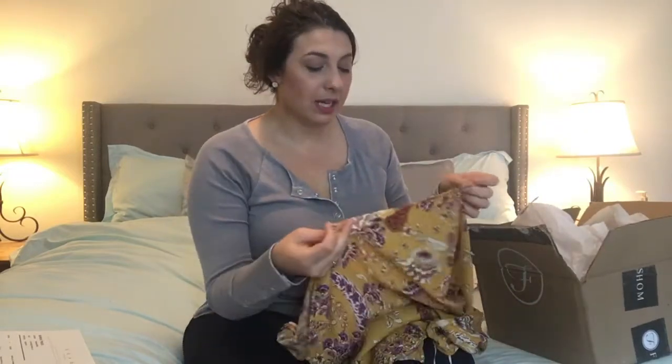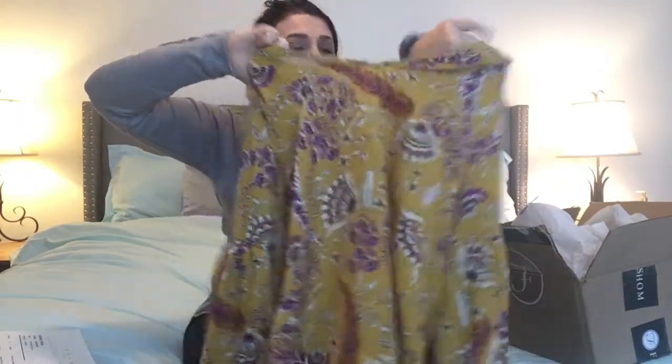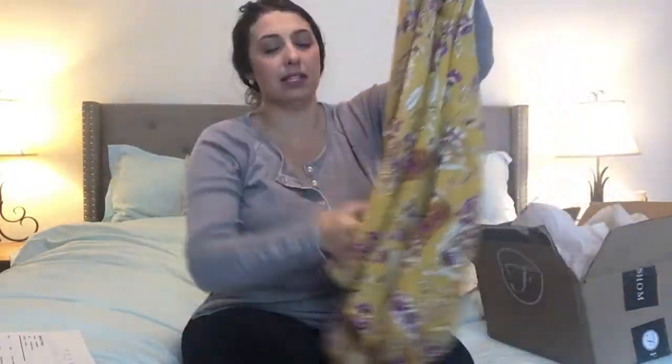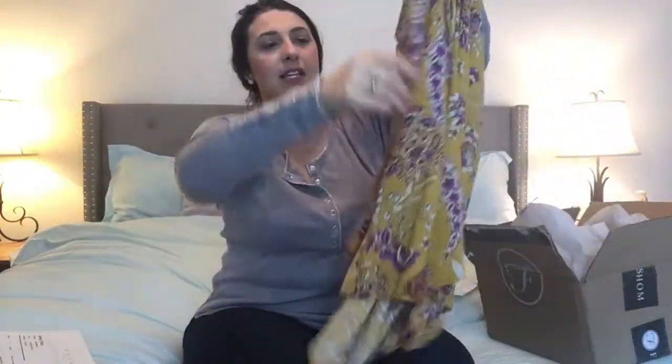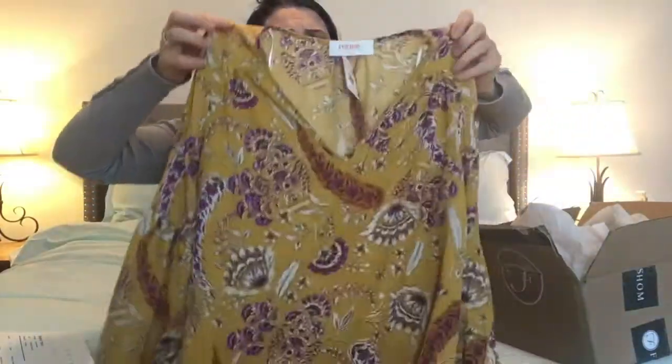The second item is one of those that I was like, not my style at all, but it is a very nice piece. The color's really pretty. I like the yellow. I like the purple. Not a big fan of the paisley print. And then there are these, not really bell sleeves, but you'll have to see when I try it on how that looks. It's tight here, and then it billows out, and then it's tight again. It's just weird to me. I'm not a big fan of this one, but it is really pretty.